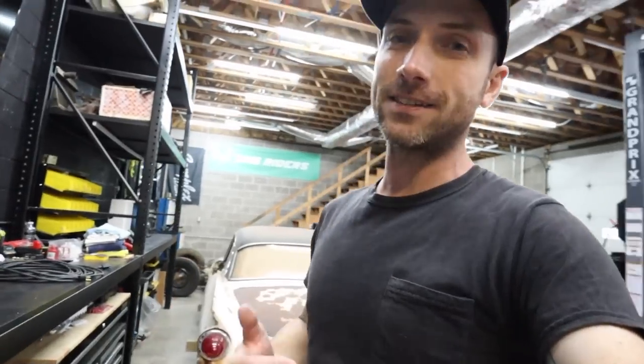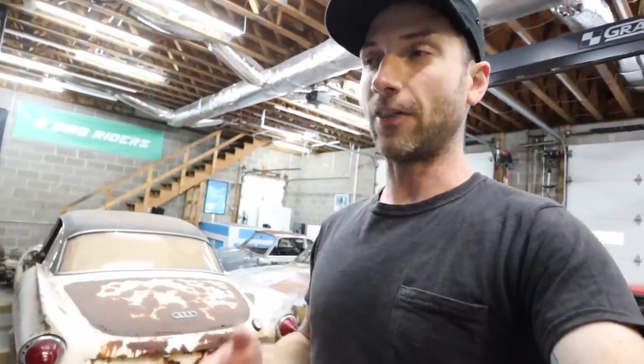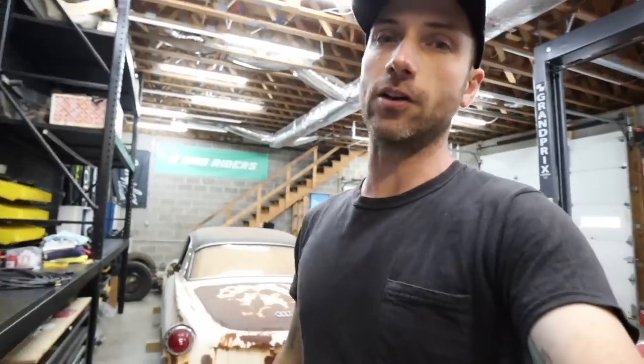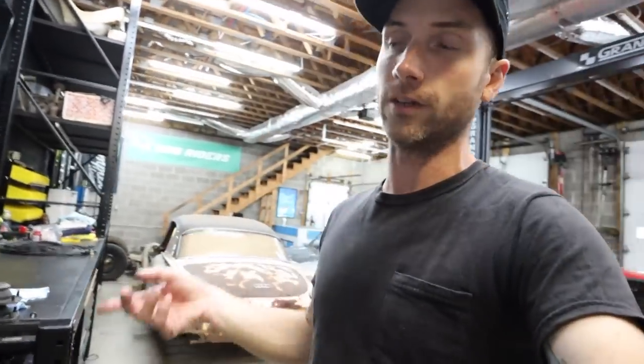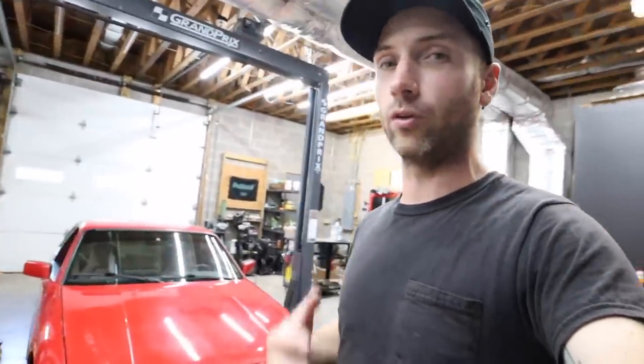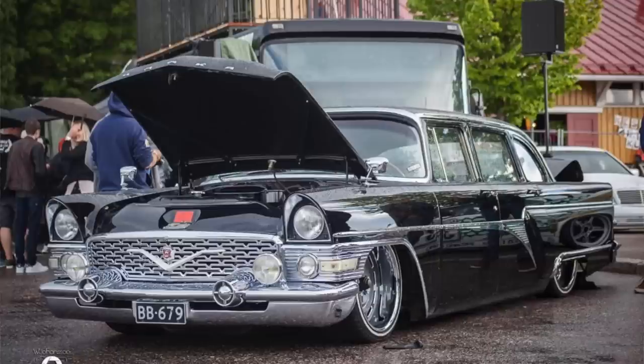Klaus has a 1969 Russian GAZ, G-A-Z, and I think it's pronounced Chaika, C-H-A-I-K-A. And this was a high-end luxury car that GAZ in the Soviet Union designed in the late 50s through the late 60s to compete with American full-size cars. It almost looks like a 56 Chevy Bel Air. Klaus's is wild. Probably the only bagged one in the world, I would be willing to bet.